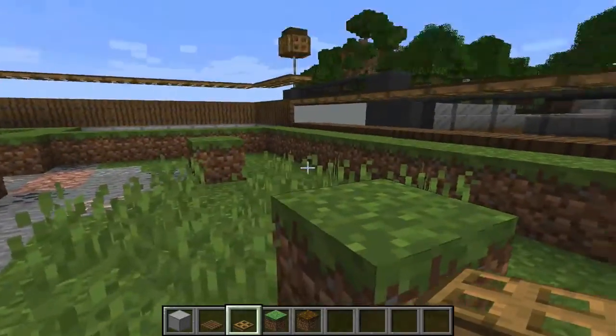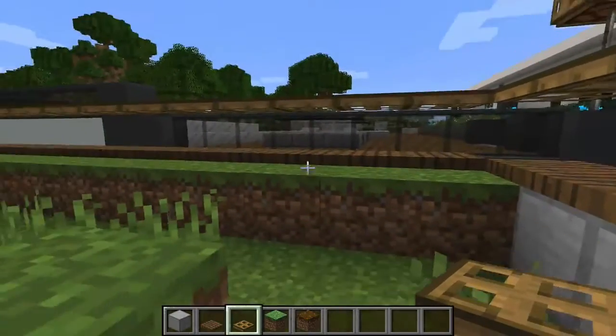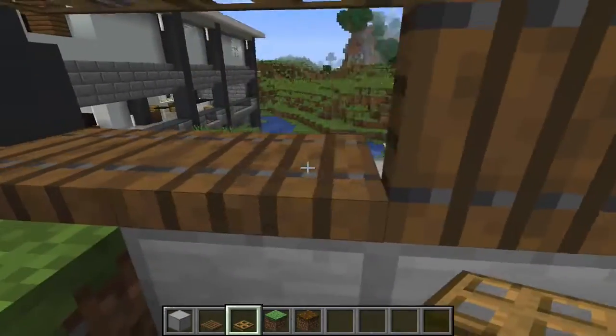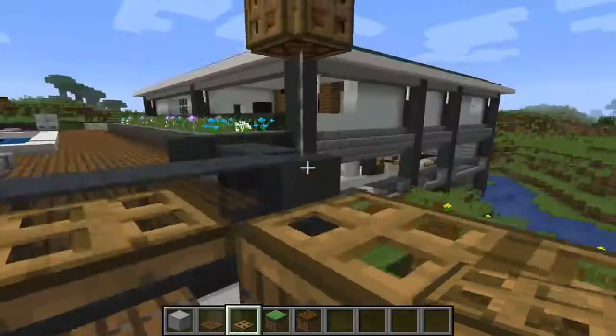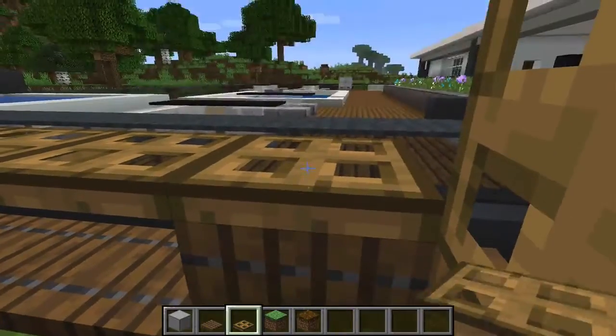But yeah, there's our trapdoors placed along the edge of the fences here. Now, it looks very strange right now, so we're just going to start this magic by opening all these trapdoors, because why not?